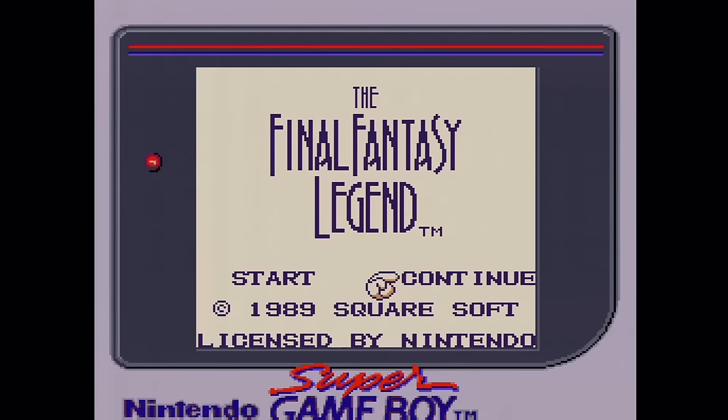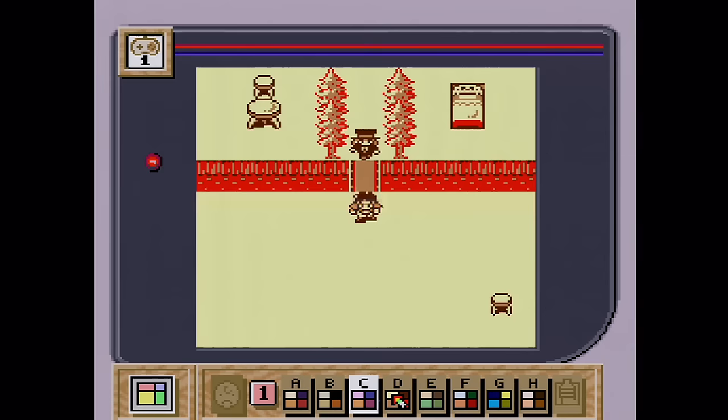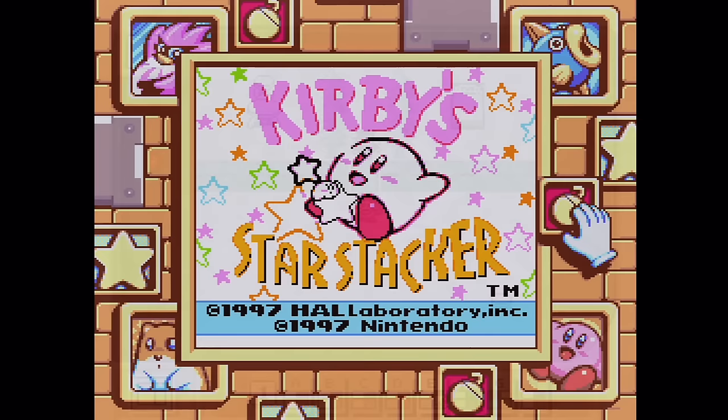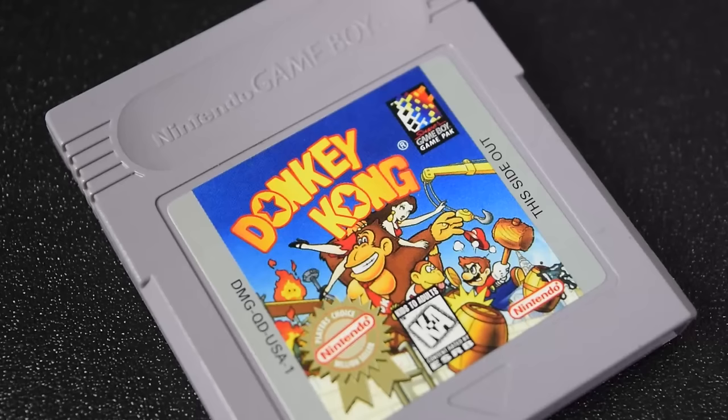When you play a standard Game Boy game, you'll get a default color palette, and that's it. You can switch the colors around, but you have to do it manually. The game wasn't designed with the Super Game Boy in mind, so it can't take advantage. But with the Super Game Boy game packs, developers had a chance to take advantage. The best example of this is Donkey Kong, and for good reason. It was launched alongside the Super Game Boy to help promote sales and show off its capabilities.